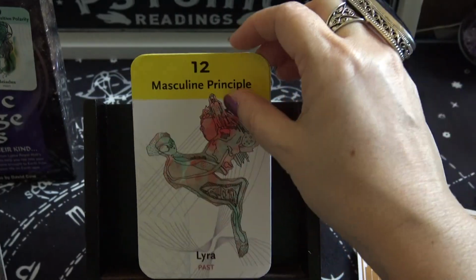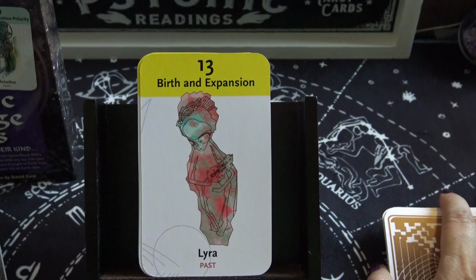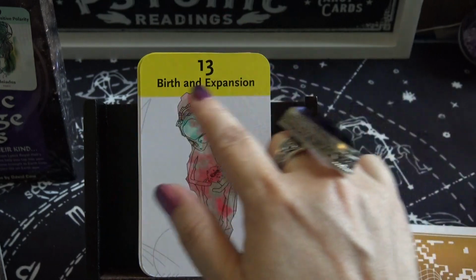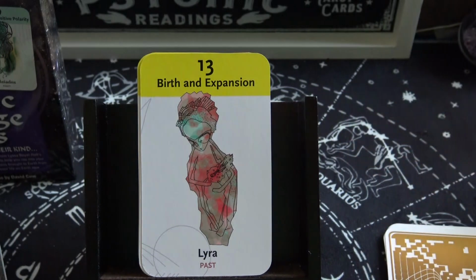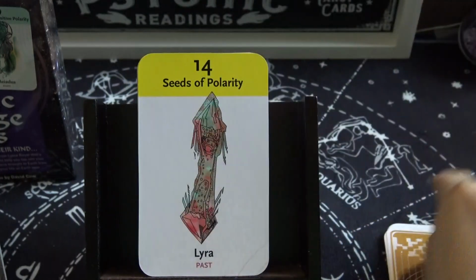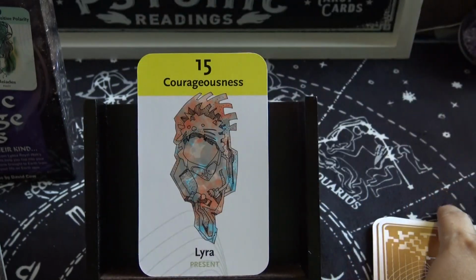Masculine principle, and this is describing the journey of the soul back from being fragmented back to unity. So you can see the name, the soul is being fragmented out, trying to go back into unity consciousness. Birth and expansion, Lyra, past. Seas of Polarity, so this is all the past cards from the Lyra civilization.